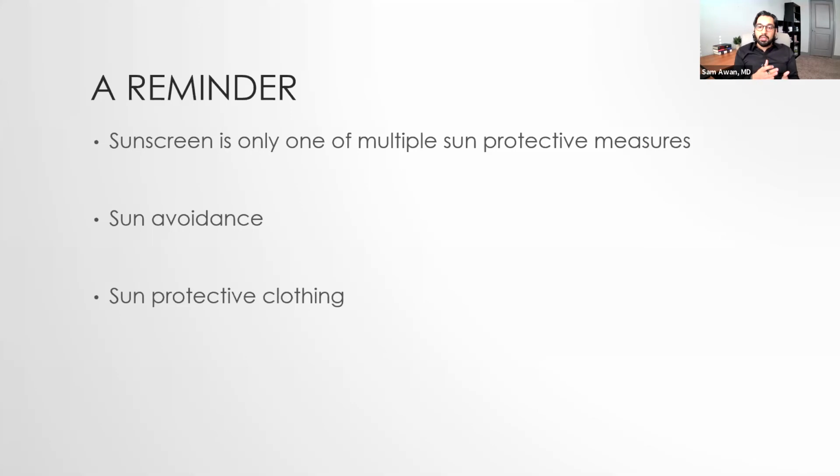Use hats. Use sun protective clothing, seek out shade. Sunscreen is a tool, but don't use it as a crutch because if you rely on only sunscreen and if you don't use it properly, you will run into problems.